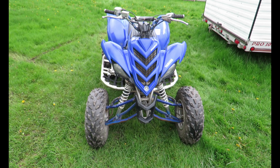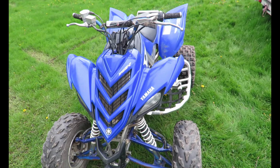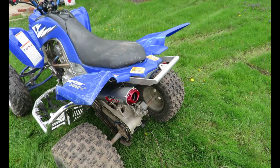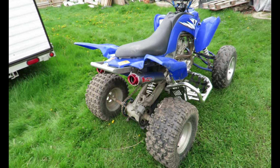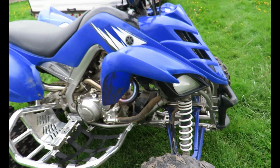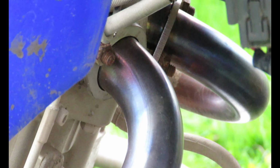Alrighty. Here we are, a couple weeks later. Still got that Raptor 700, and like I told you, boom, there we go. New mufflers. New big guns. Duals. XOR series. They look nice. They fit right in there. No problems. Kind of like they were made for it, you know?